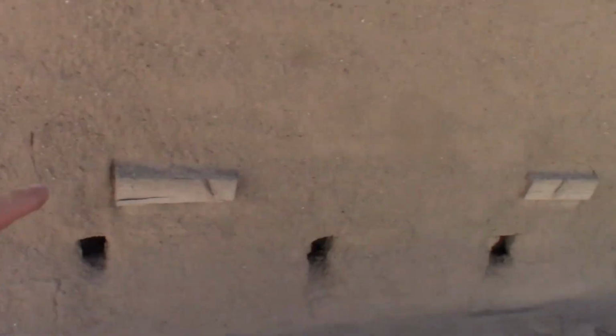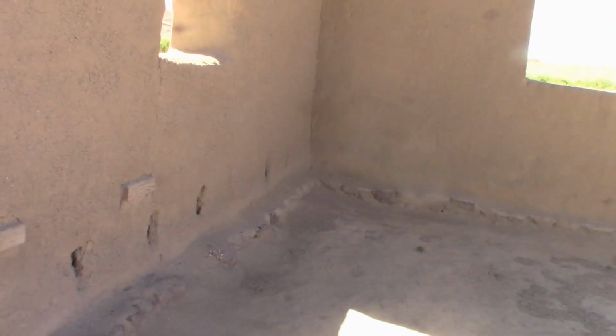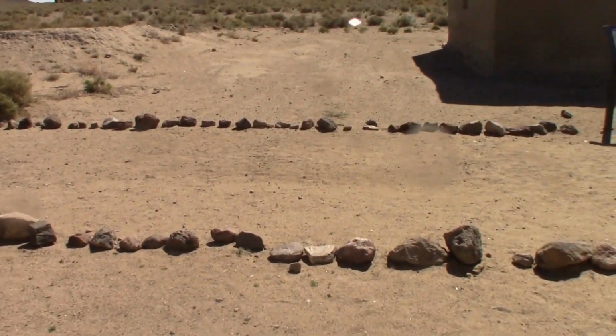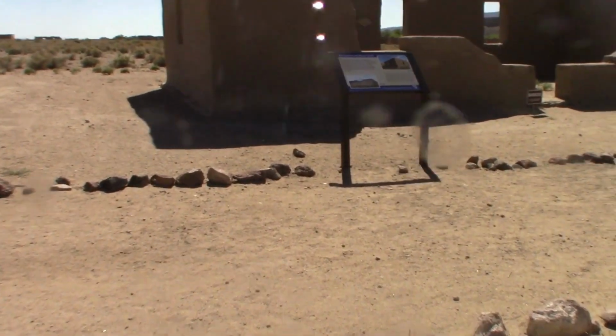I wonder what these are. They look like they've broken off, maybe. I don't know. They might have held tables. It's about the right height.